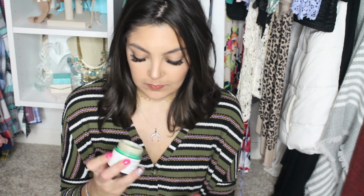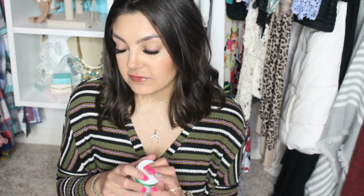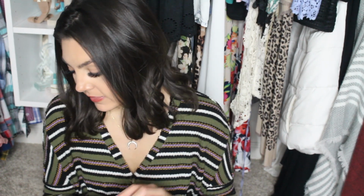So this jar has lasted me so long. I'm actually almost due for another one, but I recommend this to everyone, whether you suffer from redness or acne scars or anything like that. Nobody has perfect skin unless you're probably under the age of like 15. Everybody that I recommend this to always comes back and says, thank you, where's it been all my life? Oh my God, my skin, the compliments. I've never received so much feedback from recommending a product to you guys as this one. So highly, highly recommend this.